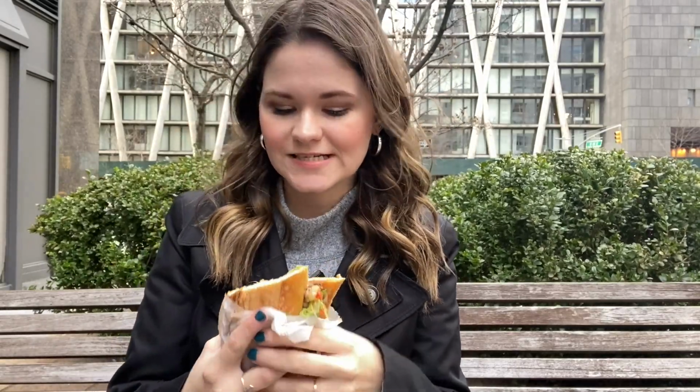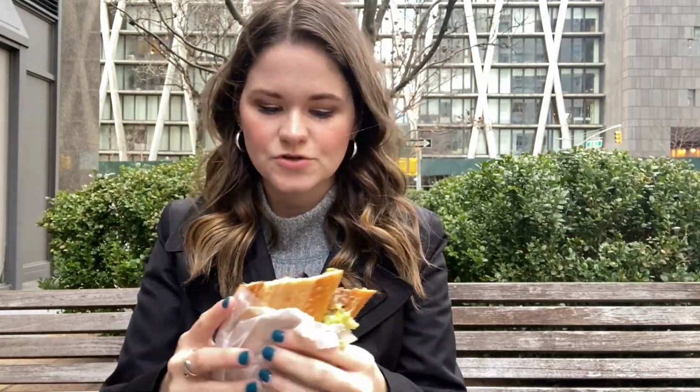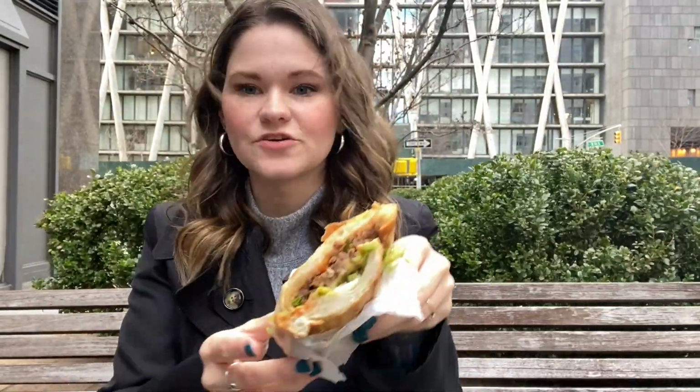So the chopped cheese frequently gets compared to a Philly cheesesteak, and I can see why. It's a similar idea, right? I feel like it's kind of a cross between a Philly and a hamburger. So what makes the chopped cheese special is that everything is, do you see this wind? Everything is all blended together. So the meat, the cheese, the onions are all mixed up together rather than being stacked like on a hamburger. Let's give it a try if I can get my hair out of my mouth.